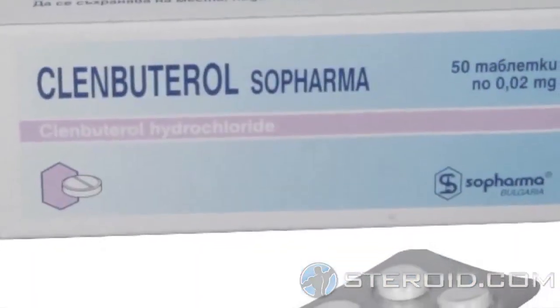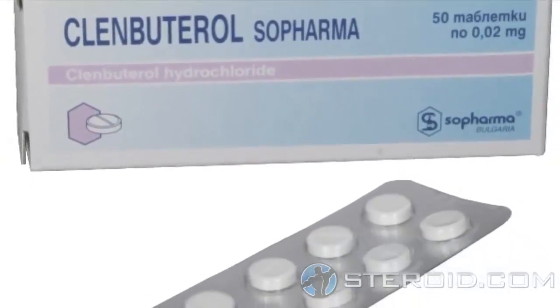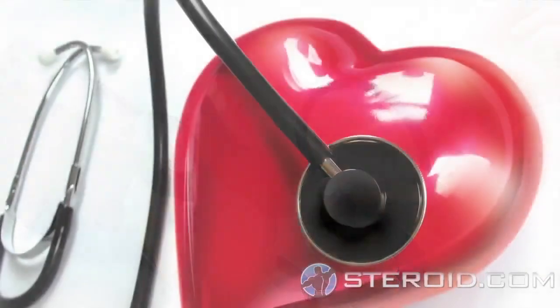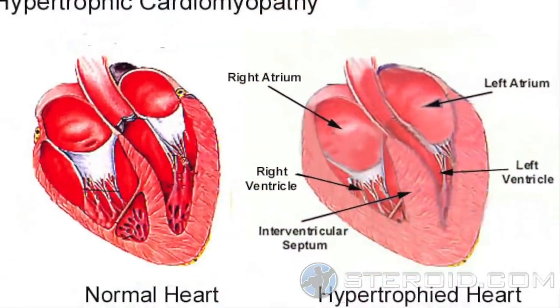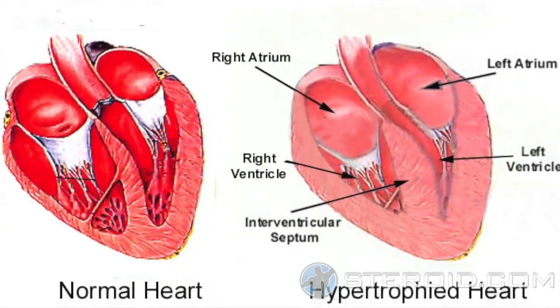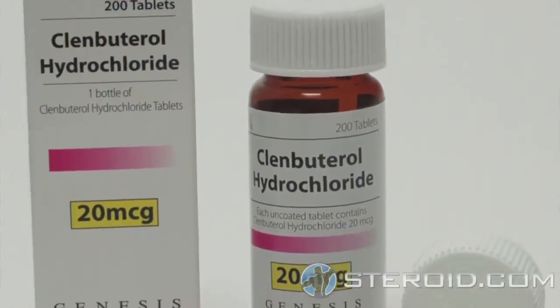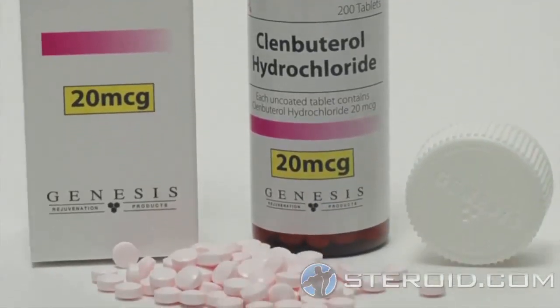Clenbuterol also carries with it some severe possible side effects, and while severe, they are typically linked to improper use such as high doses. The severe side effects of clenbuterol include high blood pressure, irregular heart rate, and even trembling and panic. Some data has also shown that improper use may lead to cardiac hypertrophy, which in turn could easily lead to death. Proper dosing and duration of use is imperative with clenbuterol. It is very possible to use this bronchodilator safely, but you must take the proper steps.